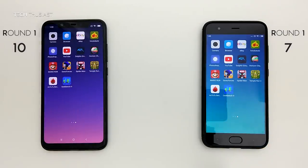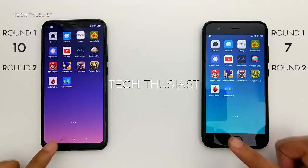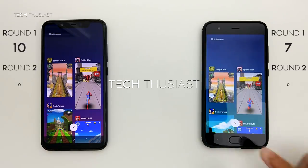That does it for round 1 and the Mi 8 won by 3 points. Moving on to round 2, the RAM management. Here you can see all the apps and games are in the background.